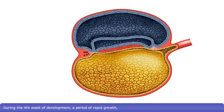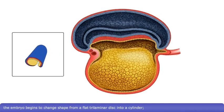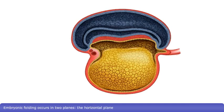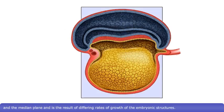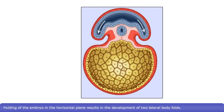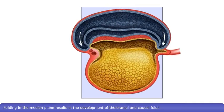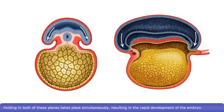During the 4th week of development, a period of rapid growth, the embryo begins to change shape from a flat trilaminar disc into a cylinder, a process known as embryonic folding. Embryonic folding occurs in two planes, the horizontal plane and the median plane, and is the result of differing rates of growth of the embryonic structures. Folding of the embryo in the horizontal plane results in the development of two lateral body folds. Folding in the median plane results in the development of the cranial and caudal folds. Folding in both of these planes takes place simultaneously, resulting in the rapid development of the embryo.